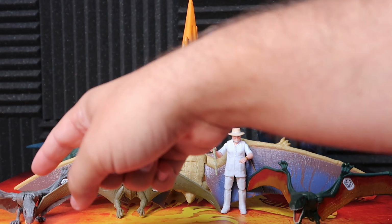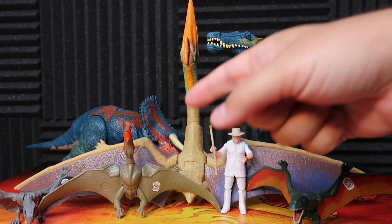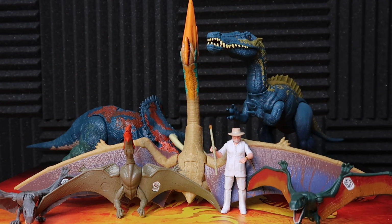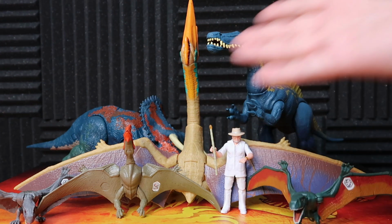You got the one here and the one over there. You have the Tapiwara, however you pronounce that one. I'm always going to mess it up. And that one kind of has the same posing issue where it really can only do one thing. And I had to prop that up.